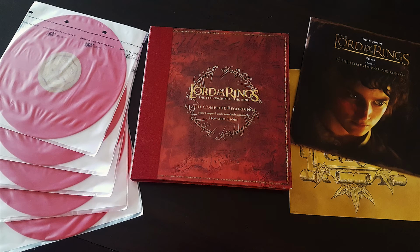I mean, you get 5 LPs, so it's absolutely worth it. Regardless of the fact that we got a third of the map, the booklet and the detail make up for it, hands down. It's amazing. And obviously the LPs, having the soundtrack on vinyl.